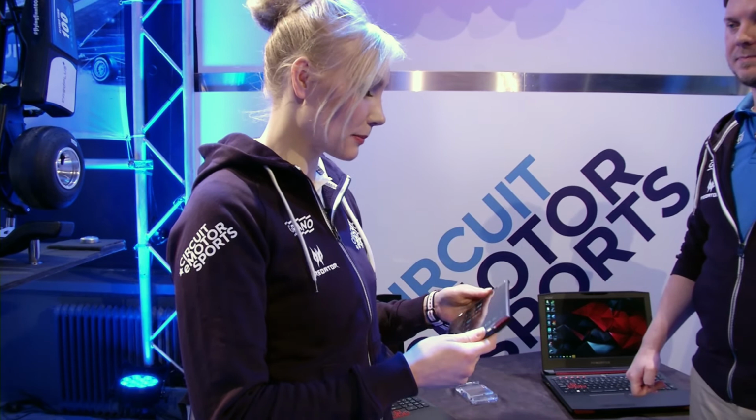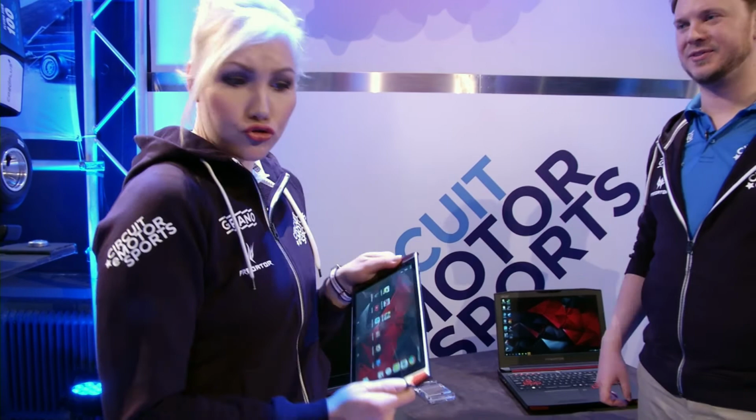Yeah, so I can just play games like just moving the tablet? Exactly. You can just move the tablet. It has a built-in gyro, so you can just drive your car, you know, and get really immersed in the action. Okay, great. Thank you.